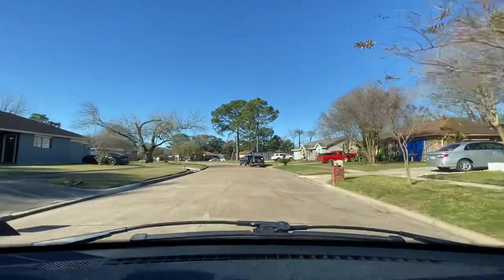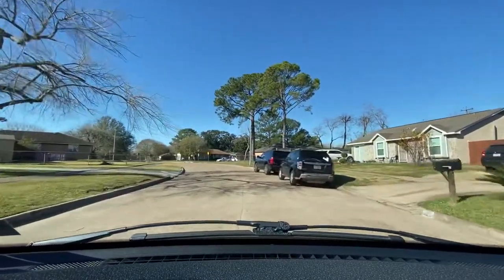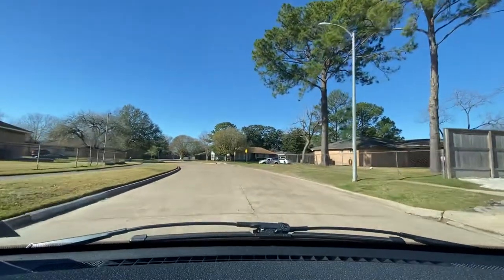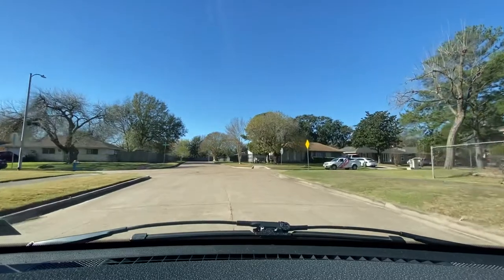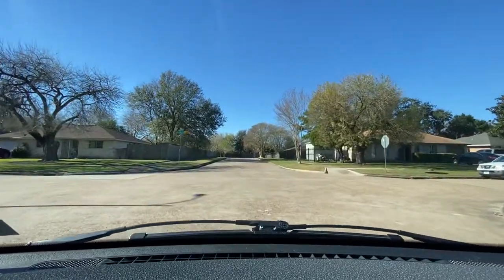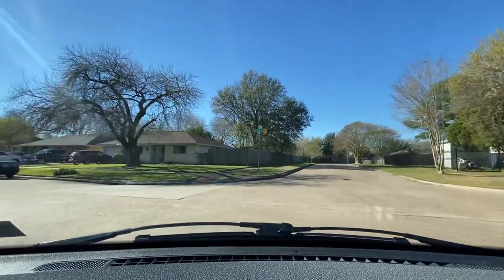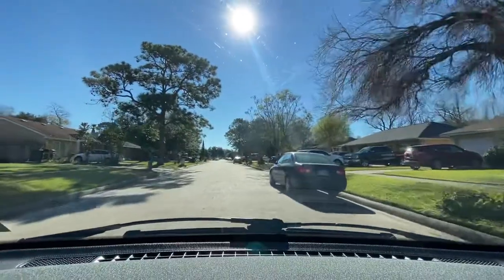So now we're gonna head to that street where we can exit this little area. There's gonna be a lot of that in this neighborhood. From what I'm looking at on the map, there's a lot of no outlets. So be prepared. Be forewarned. On La Jolla Lane, the 15,300 block of La Jolla Lane.